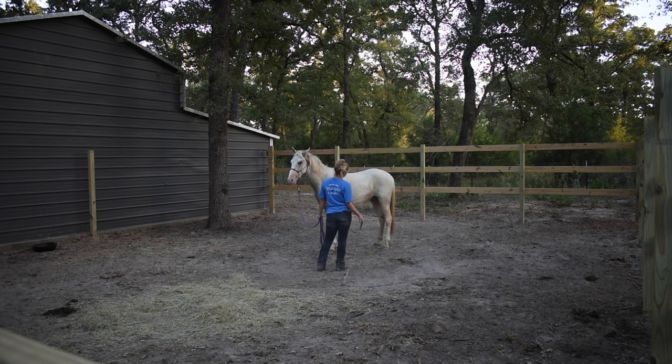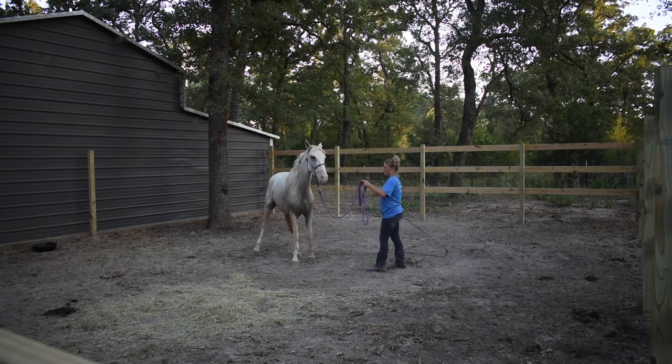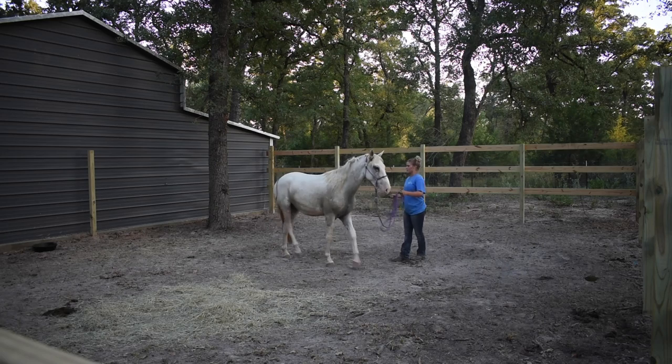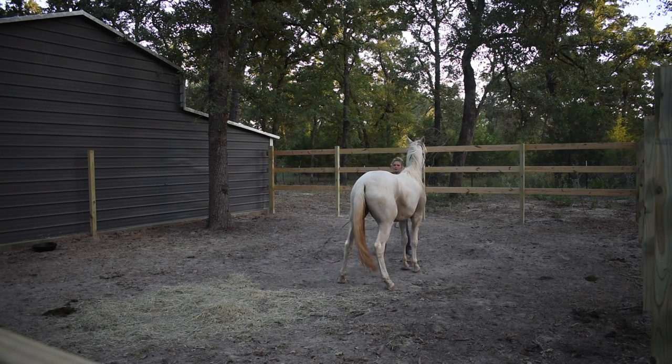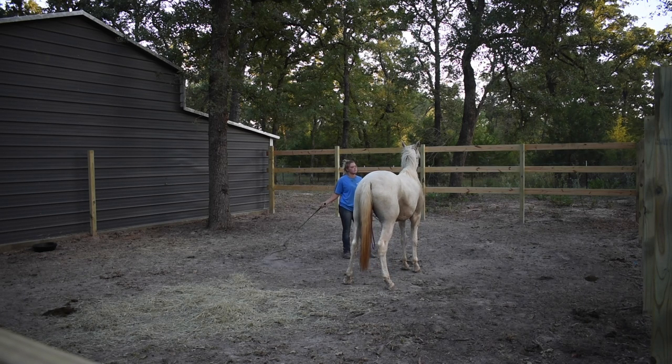So I'm not throwing this at him. I'm not whacking him with it. Although, that's what he thinks I'm doing right now. I'm just kind of doing this like I've done it a million times before. I'm just kind of tossing it where it needs to go. A lot of bugs in my face.